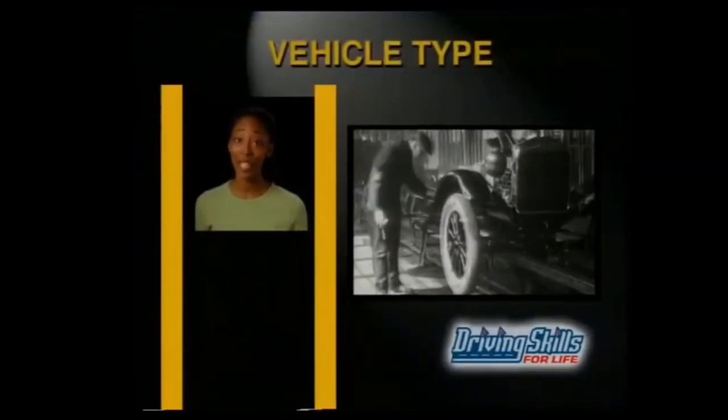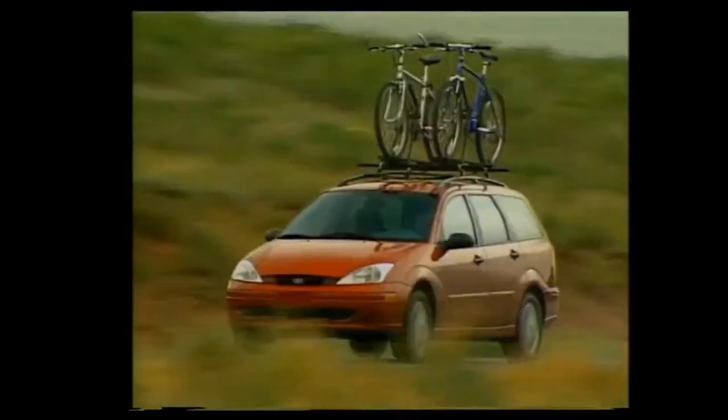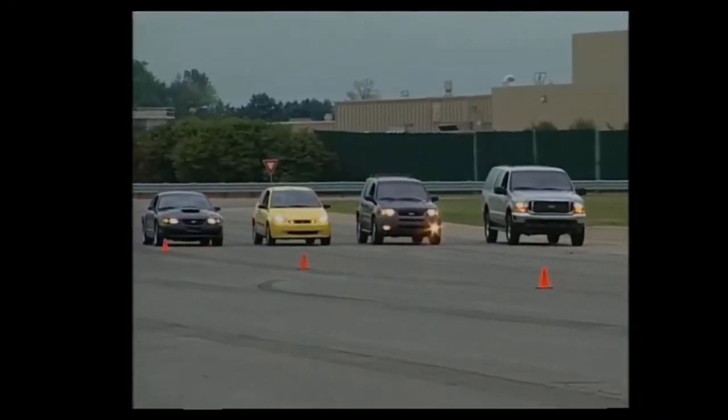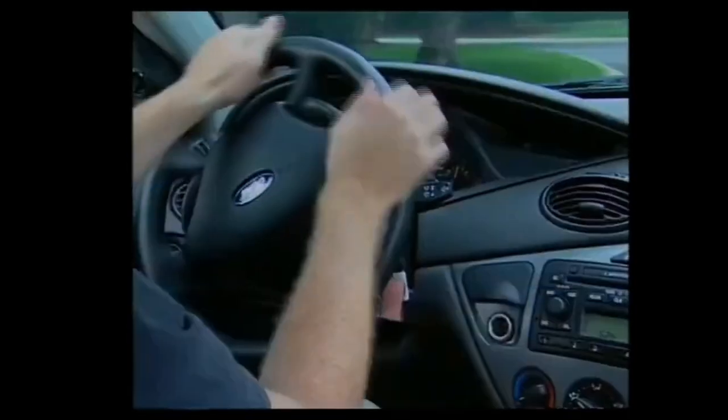Hey, it's obvious. All vehicles are not created equal, and that's a good thing. We need different kinds of vehicles for all different things we do. But you have to adjust to the vehicle you're driving to stay in control. That means checking the owner's manual for safe ways to pack cargo and learning how to handle your vehicle's size and weight. Size and weight make a big difference in braking too.